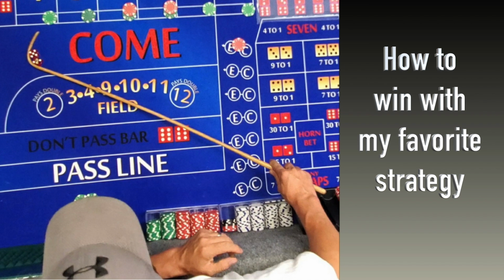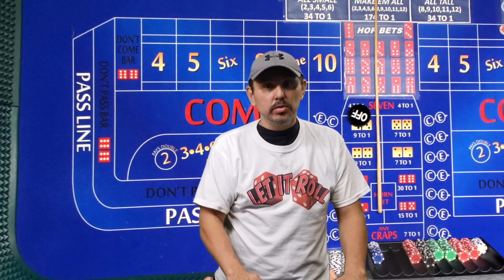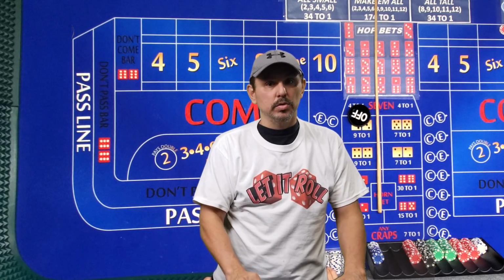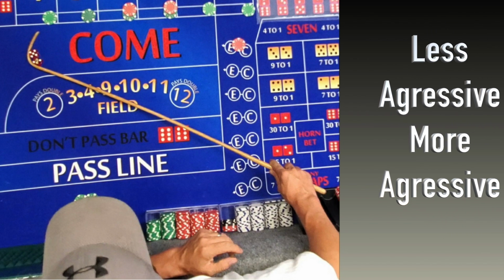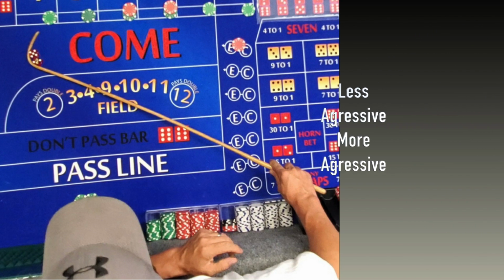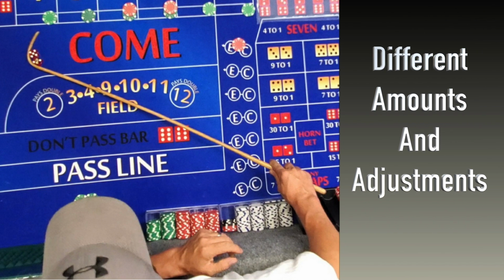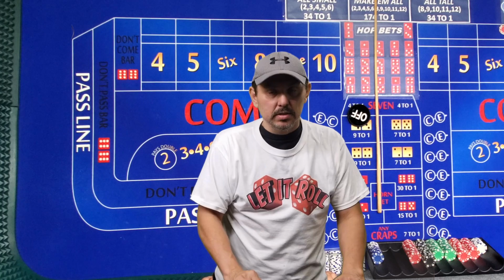So that's one of the things I'm going to do today: show you how this strategy makes money and how it loses money so you totally understand what's going on. The other thing I want to accomplish is show you how you could play it less aggressive or more aggressive, and different amounts and adjustments that you could make.